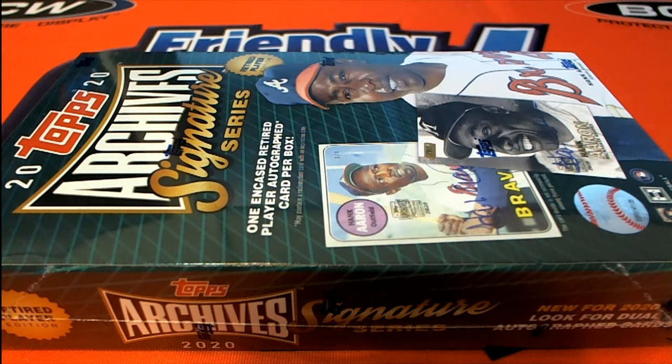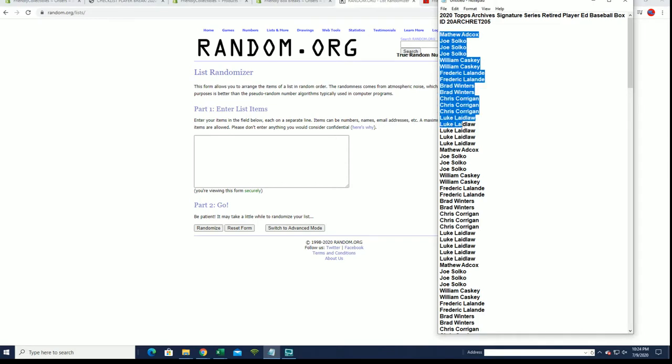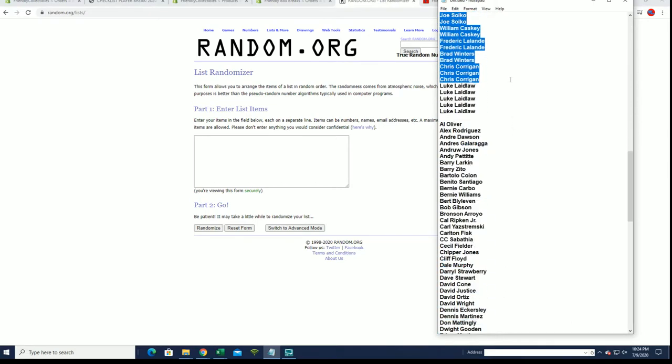Let's go. 2020 Topps Archive Signature Series Retired Player Edition. This is number 205. Good luck, everybody. All right, Matt A down to Luke L.